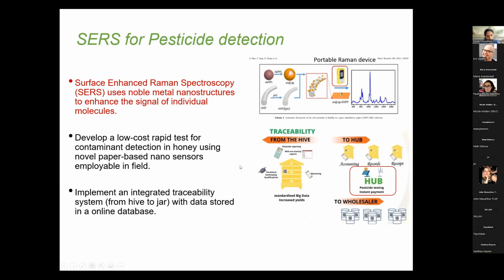And the other strand of our research, in terms of safety, we're using Raman spectrometry again, for pesticide detection, but we're applying a specific type of Raman spectroscopy. So the Raman signals are notoriously quite weak, so we can only see the main constituents of a matrix. But in the case of pesticides, we're talking about very small traces of these pesticides in honey.